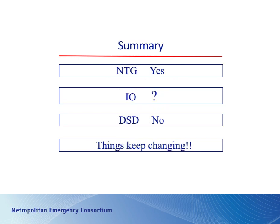Use nitroglycerin in those patients who have chest pain. Use nitroglycerin in patients who do not have hypotension but have STEMI. Use of IO in terms of cardiac arrest is questionable, and I think that has more to do with whether or not the drugs we use are actually effective rather than whether or not IO is better than IV to administer these drugs. There's no doubt that we can get an IO started very quickly. Double sequential defibrillation is not effective, and we should not be doing it. And then finally, the world of medicine keeps changing, and we need to adapt to it.